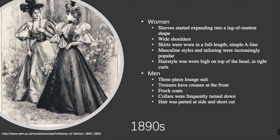1890s. Women. In the early part of the decade, women wore tight bodices with high collars and narrow sleeves, much as they had done in the previous decade. From about 1893, however, sleeves started expanding into a leg of mutton shape, which was tied at the lower arm and puffed out at the upper arm. Wide shoulders were fashionable, and horizontal decoration of the bodices further exaggerated the line. Skirts were worn in a full length, simple A-line.